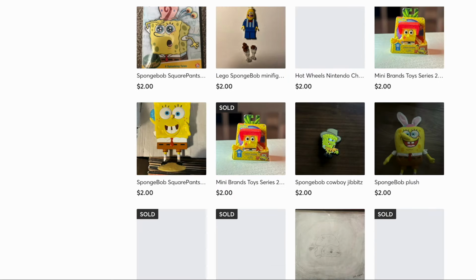Now, because of the nature of SpongeBob being a hugely popular brand, it's probably going to take me forever to get through all of the lowest price items. And a lot of it is unassuming or not very interesting. So to narrow the search, I'm going to search for SpongeBob plush instead. I'm actually kind of a plushie collector. If you disagree, just ask my editor here.